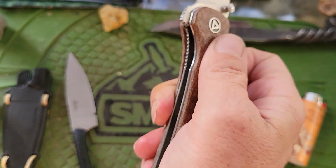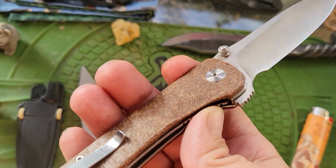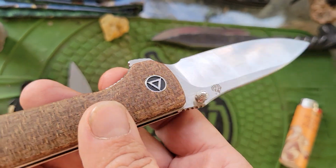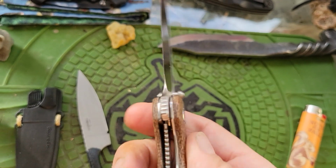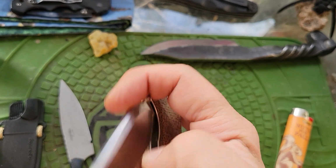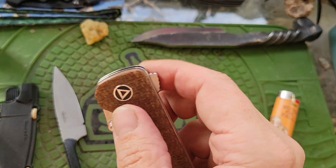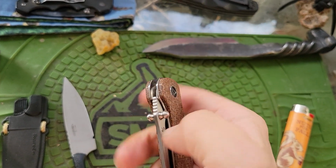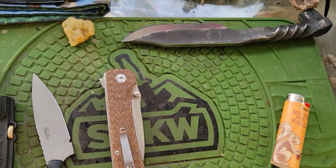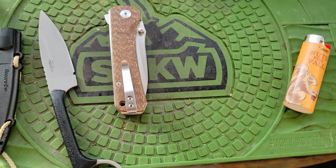And then I got this from Brother Winchester. QSP Hawk. Natural micarta scales. I really enjoy this knife. It's a really good hard worker. I like it because I can easily flip it with either the flipper tab down here or my thumb. Awesome little knife. Hard working knife.